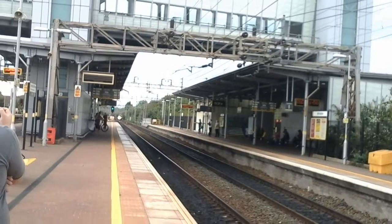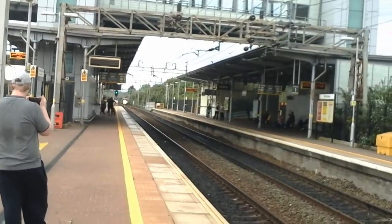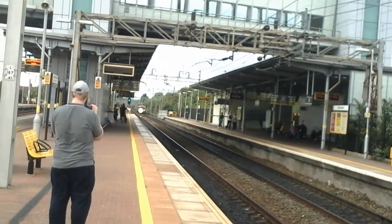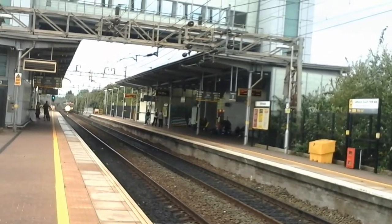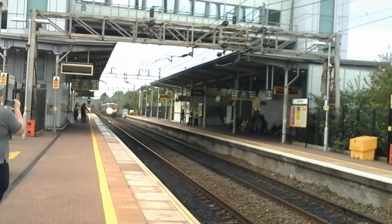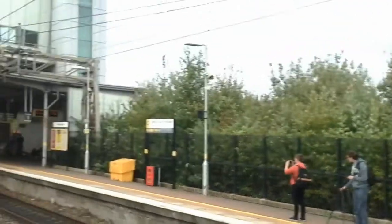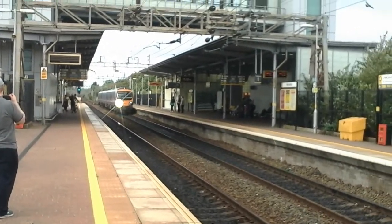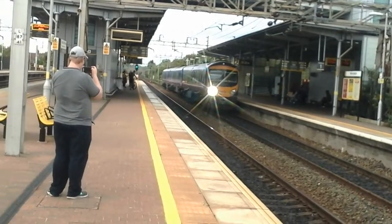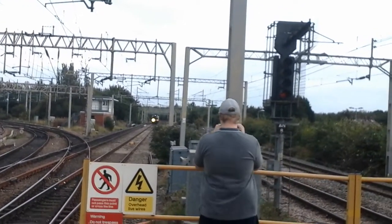Arriving now is the 1532 TransPennine Express service to Scarborough via Manchester Piccadilly, Leeds, York. Oh, it's the usual 185. One of the rated DMUs, I reckon. Just looking over my shoulder because we are due another train. Oh, I can't see that, I'm blind. 185, what's that, Reece? 131. 185131.